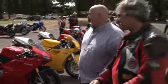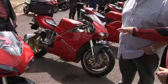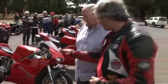And we're coming down to the 996. It's Keith's bike there. 916. And they kind of go from the 916 to the 996 to the 848 to the 1098, so up in speed and up in performance and handling. Gotcha. And this Ducati 1100? This is a different bike. This is a new 1100.